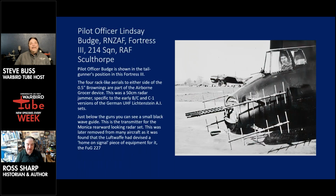Okay, you might like this. If you look at the Fortress behind the one in front, you'll see that the ball turret isn't there. That's because this is at RAF Sculthorpe, where the Fortresses were based, so they'd already started to deconvert it. Pilot Officer Budge is shown in the tail gunner's position in this Fortress 3. That would be the equivalent of 17G.